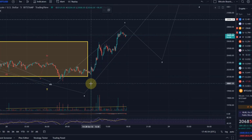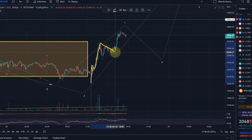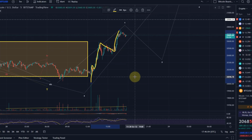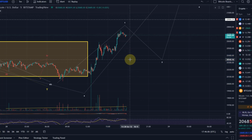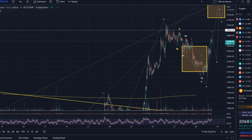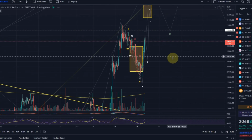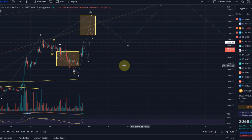Here you can very clearly see a 1, 2, 3, a triangle wave 4, pretty clear that this is a wave 4, and then here the wave 5. So this move could be finished, which means this scenario is working out so well at the moment. Ethereum is even better and even stronger.